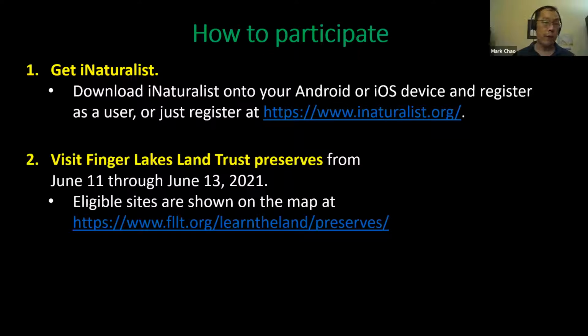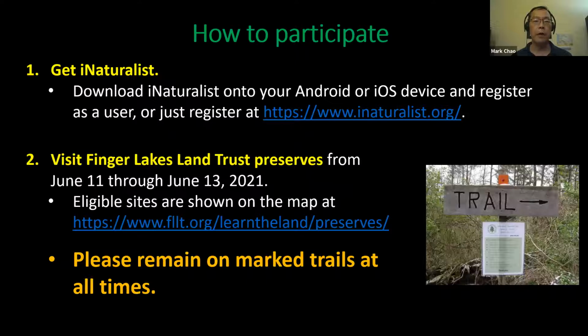Then visit Finger Lakes Land Trust preserves from June 11th to the 13th, 2021. And eligible sites are shown on the map at the given website. I believe that this material is also available on the Land Trust website. So if you search Spring Bioblitz, you'll be able to find these same links. And we ask, please, that people remain on marked trails at all times. And so it's not just tromping around every inch of the preserves, it's really staying on the trails.